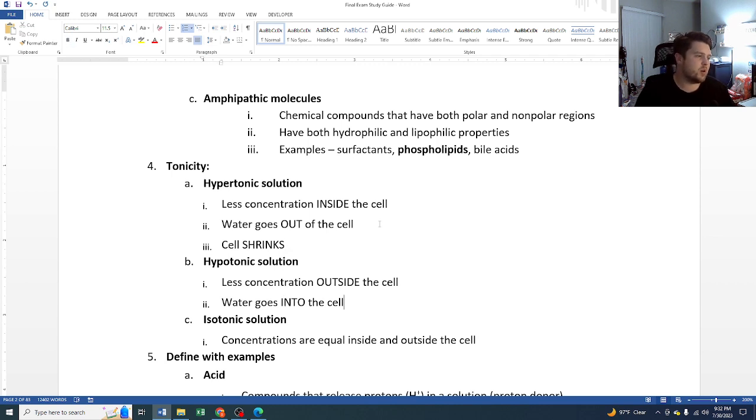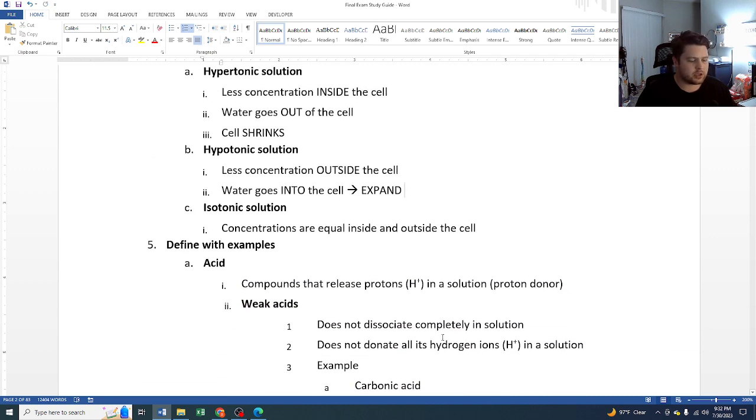Hypotonic, remember hippo. It's going to expand because there's more concentration of stuff inside the cell than outside the cell. So the water is going to go in to try to balance out the concentrations. And then isotonic means that it is balanced. Iso meaning the same, tonic being the tone. So they're equal inside and out of the cells, so there's not going to be any real flow or exchange of water.